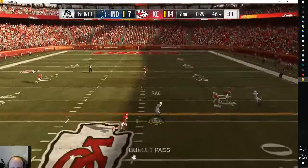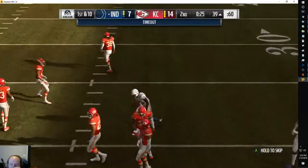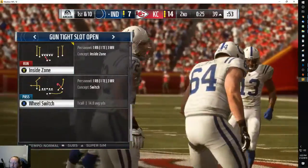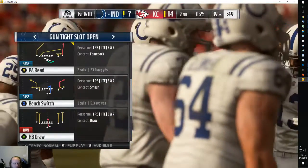Luck on first down. Complete to Hilton. And they'll get him down as he's inside the 40. Now hold everything here. We're going to get a timeout by the offense, as they'll stop it with 25 seconds to go here in half number 1.